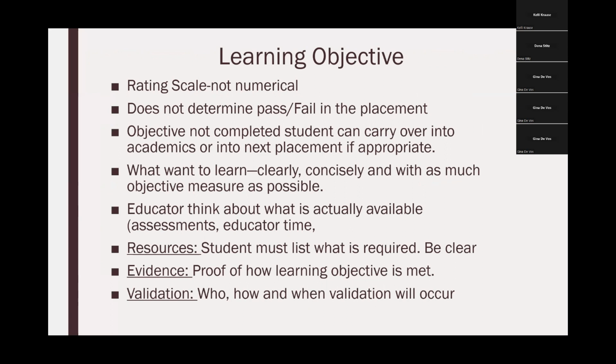What the students really have to think about, and the learning objective page really dictates this, is their goal. There's a column to prompt them to think about the resources. So what's required to meet that objective? To think about their evidence. So what proof will they use to show that they've met their objective? And then a column for validation, which speaks to how, who, and when they want the validation of that objective to take place.